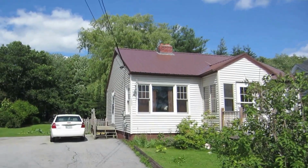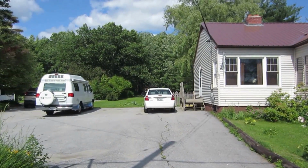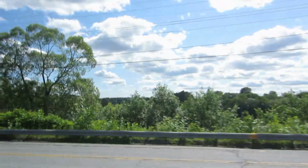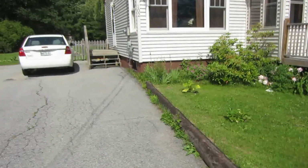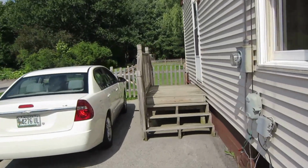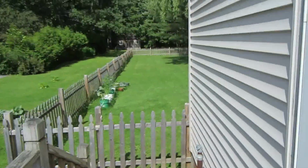This is 102 Bradley Road. The property line is kind of the tree line right beside the van, goes all the way down. It's a nice property. Actually, it's right across from the water, so it seasonally has a really nice view. Gonna go inside.